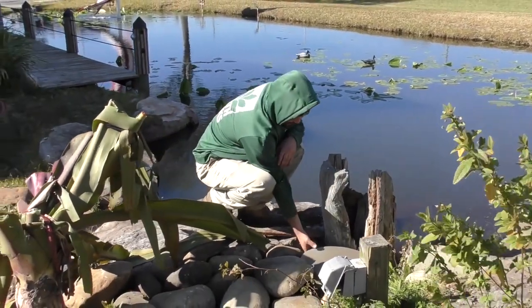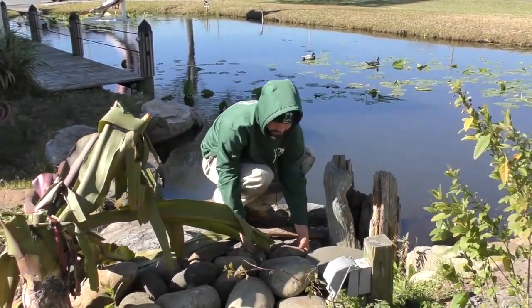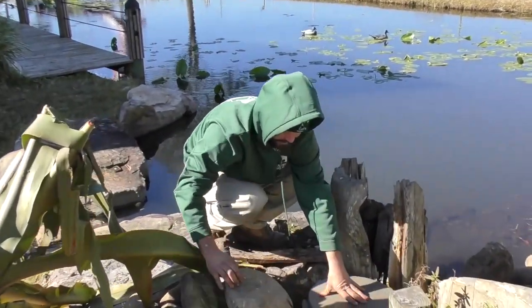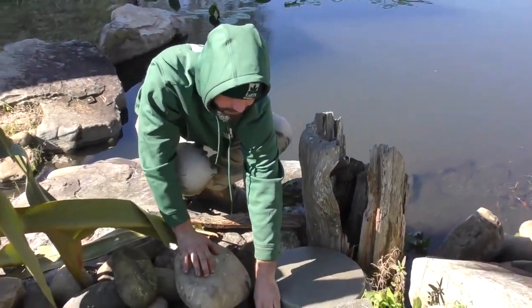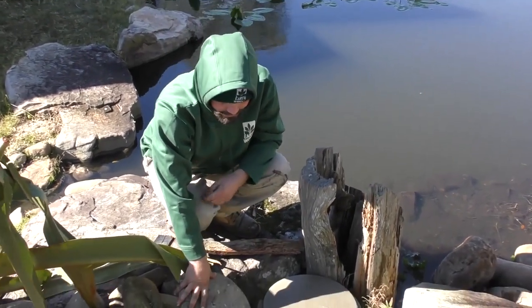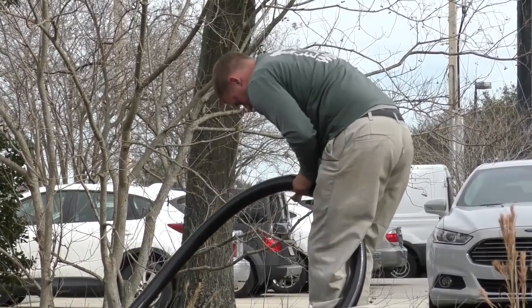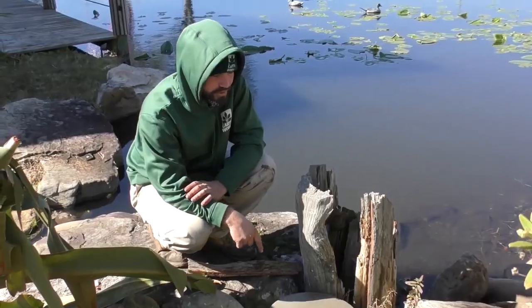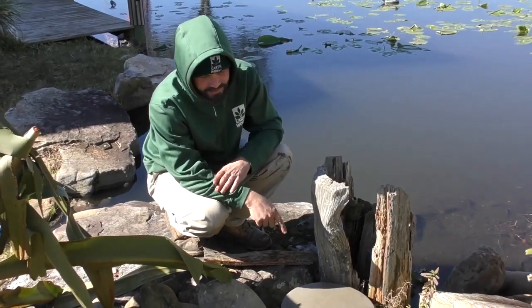I'll try to pull some of these out so you can see. We used a big three inch flex pipe for this. Typically we're working with 1.5 to 2 inch on the majority of our projects, but this is such a big scale. We have a Sirumi pushing around 10,000 gallons per hour.